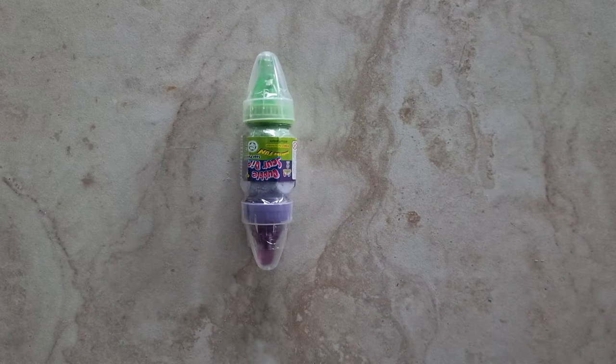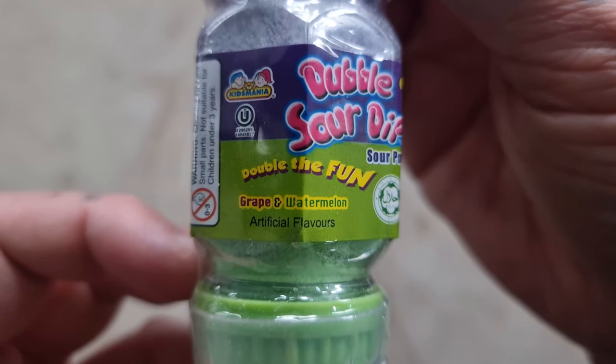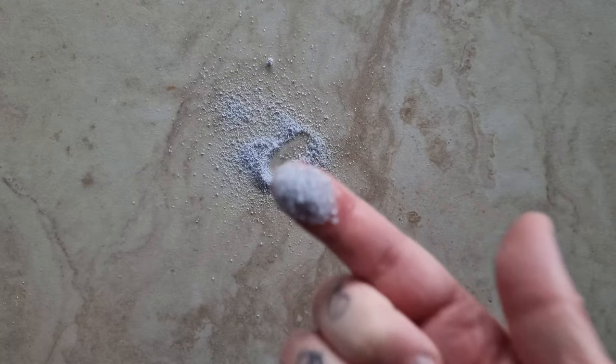Ever wonder what double sour dip candy tastes like? You're about to find out. We get a grape and a watermelon binky. Double the fun apparently. Don't try and open it like this. We're off to a good start. Might as well try it.